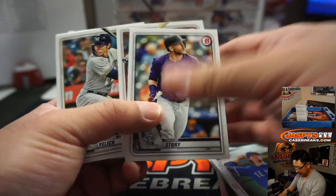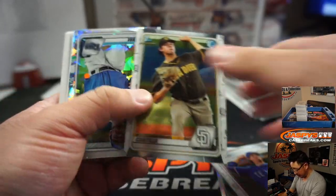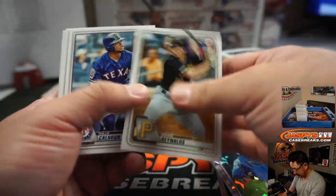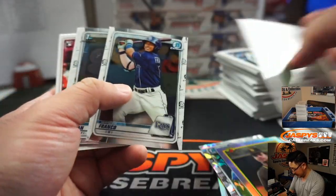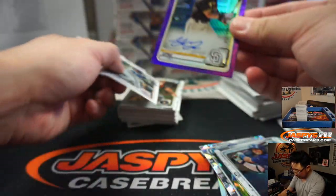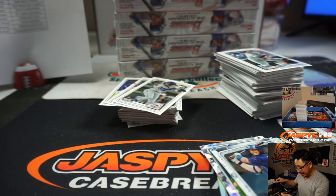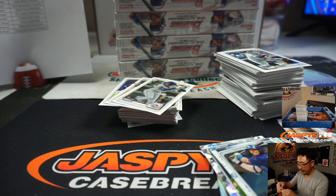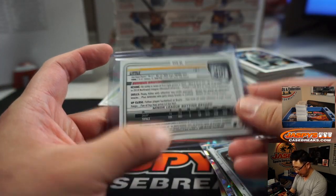We're kind of behind on a few breaks, so we want to try to move a little more quickly here. Those atomics are not numbered, by the way. And our first autograph will be Grant Little. 89 out of 250. The autos I will top load right away. That goes to Mark and the Friars. Purple Chrome autograph.